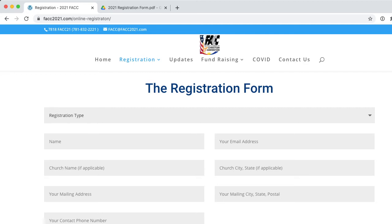There is a church-wide registration. So this would be if you're registering and you want to pay the church-wide registration. But then if you're a member of that church registering, or you're just doing your own registration, please do regular registration.